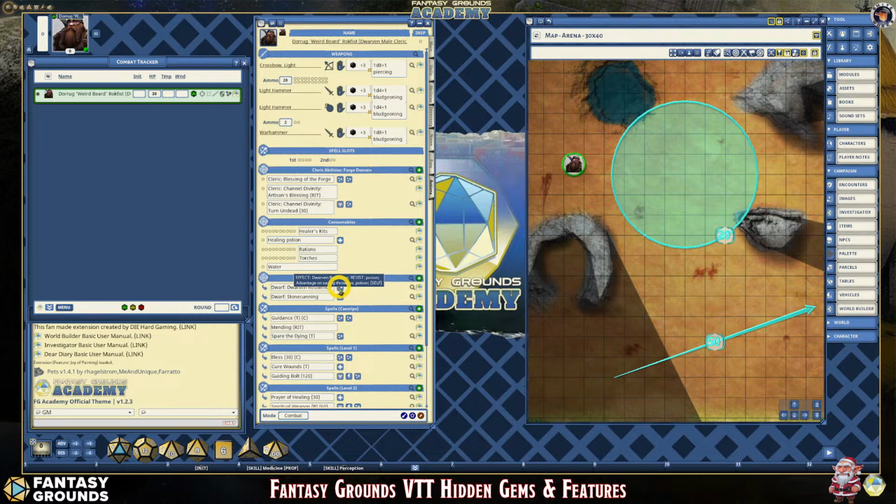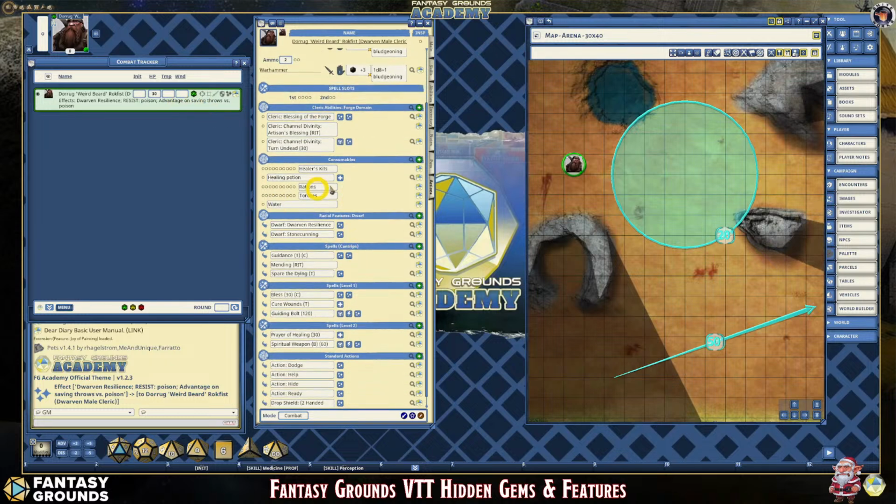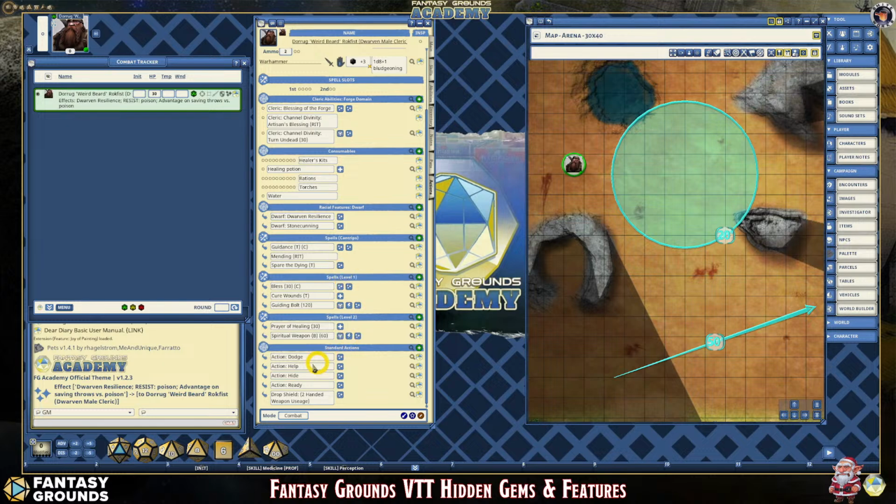So if I click on this button here, that's going to apply it to me. I will get the resistance, which is basically half damage from poison. But if I fail, or if it doesn't resist, I also get a saving throw versus the condition. So that's something you can basically click on advantage before you roll the save. That's what this is, basically a reminder. Some effects or automation is still manual, but you can put notes in there to make it easier for you.